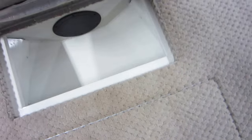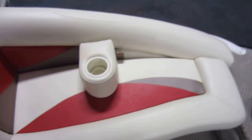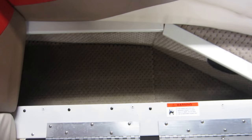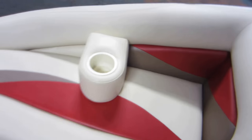Up front, we have a large bow with two storage compartments, and passenger safety handles. Movable cup holder. The seating does have under storage. There are four in-floor storage compartments.